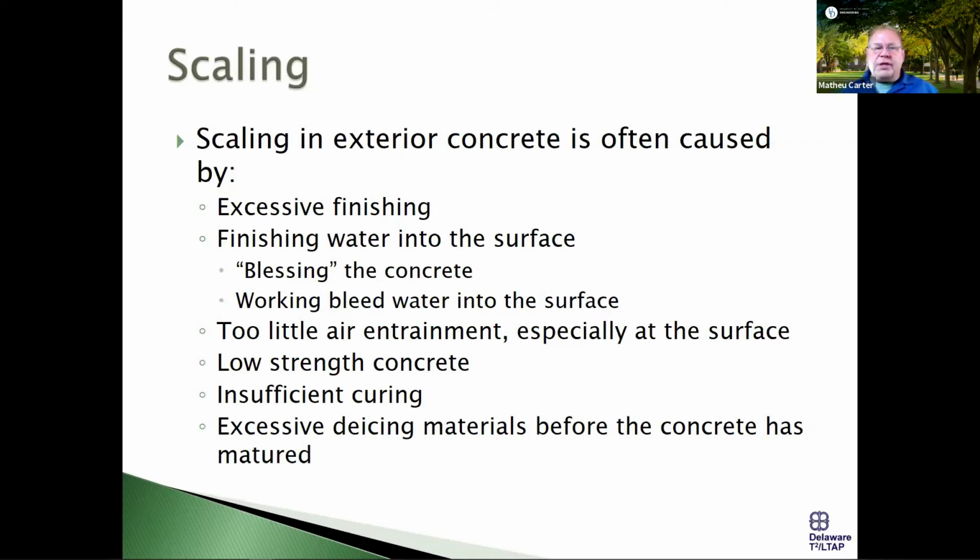And so scaling, which we'll put a lot of focus on today, can come from a lot of different pathways. Certainly excessive finishing, and we'll talk about that. Anytime we get excess water into the mix beyond what is needed, particularly if we're working bleed water into the surface, or bleeding the concrete. It can also result from too little air entrainment, where we've knocked the air out of the mix, and we'll talk specifically about that. Certainly insufficient curing, particularly when we get into the extremes of temperatures. And de-icing materials can be an issue, but we'll talk about that a little bit as well.